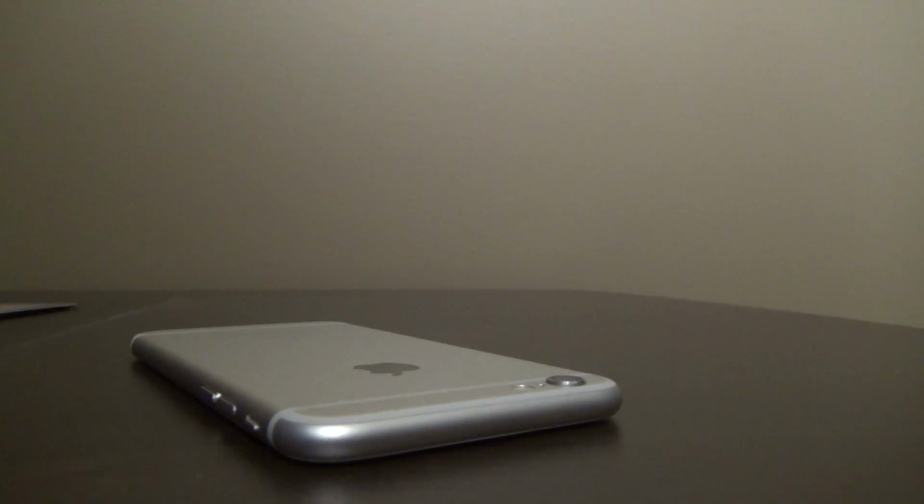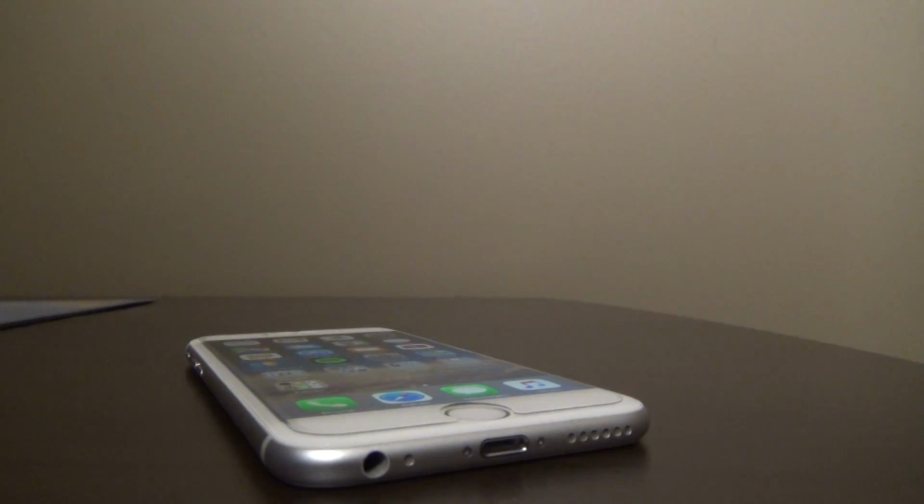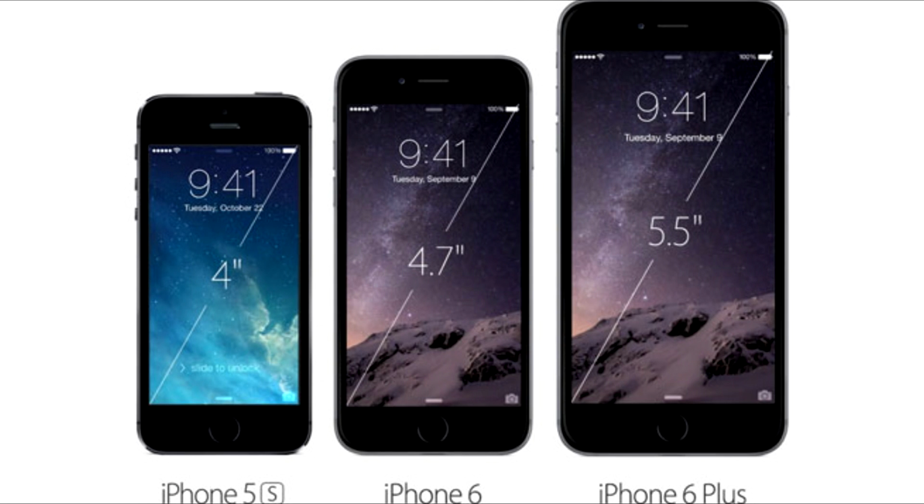It, like the iPhone 5, was made with aluminum, giving it a very premium feel, especially compared to many other plastic smartphones. It has Touch ID, like all newer phones, Apple Pay, which is a pretty nifty feature that allows you to pay at certain stores without even pulling out your wallet, and two size options. There's the iPhone 6 and the iPhone 6 Plus.